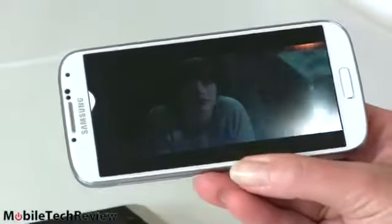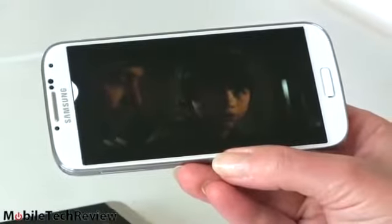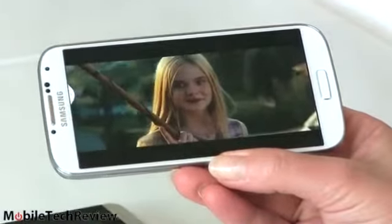So here we are. I am not covering the speaker with my finger in the back, but it just doesn't sound nearly as good. Looks lovely though.